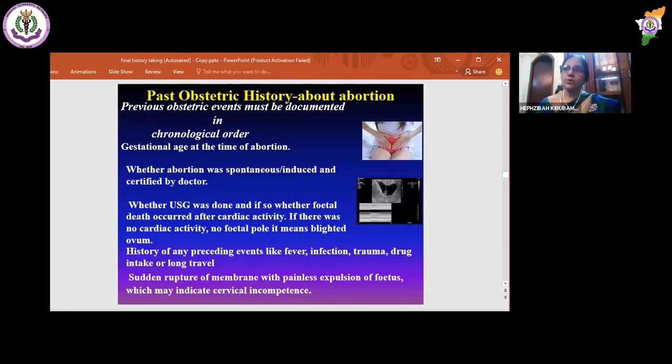Suppose there is a history of abortion, whether there is a sudden rupture at 16 weeks. Second case, that lady is having a 16 weeks abortion. So in that case, whether the bleeding started first or the rupture of membranes, and painless rupture of membranes and expulsion of the fetus gives a clue that it is a cervical incompetence.